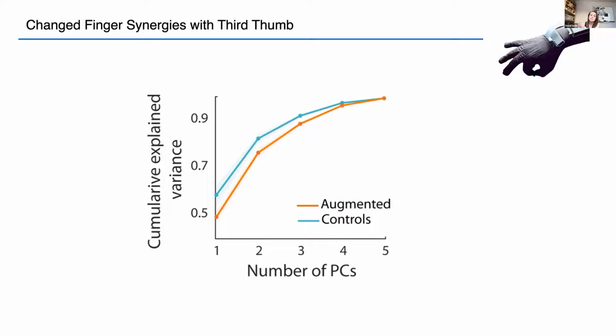Remember that the controls here are solving the same problems as the augmented group, but the augmented group has been asked to incorporate the thumb into their motor solutions. So in order to extend their motor repertoire, the augmented group is coming up with different solutions to using their own fingers.